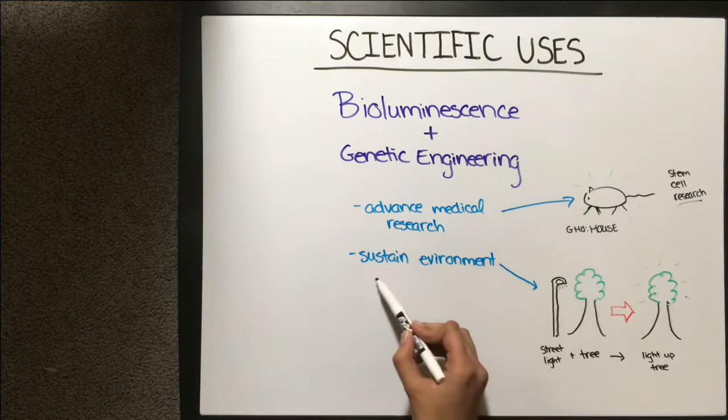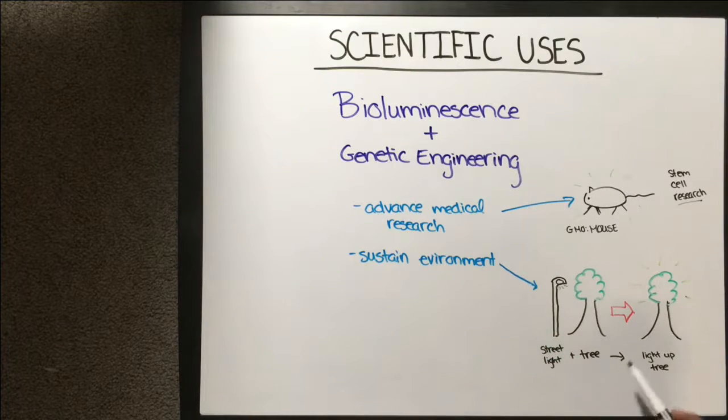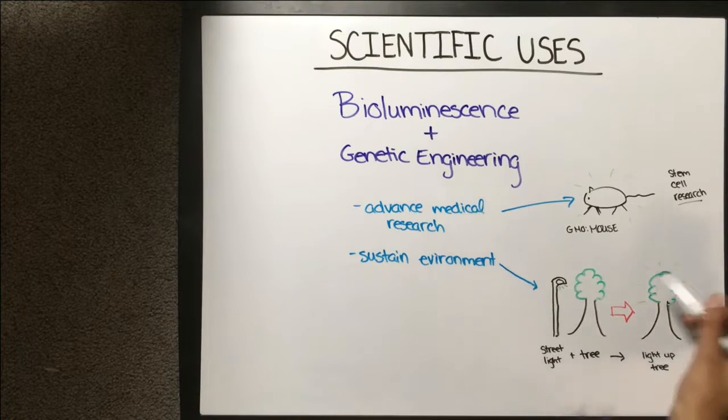Scientists are also trying to sustain the environment. Scientists hope to one day make genetically modified trees to have bioluminescence so that one day they can replace streetlights.